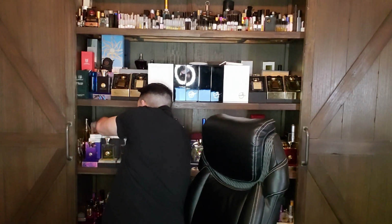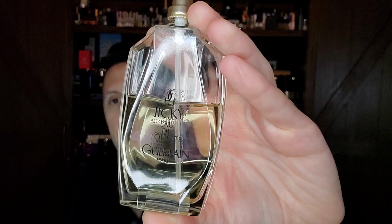Number 48 is going to be back to Guerlain, and this time it is Jicky. Jicky comes in at number 48, and Jicky is one of the first fragrances to use modern materials, if you will. It's known as the first modern perfume, and Jicky is a spicy floral fougere.